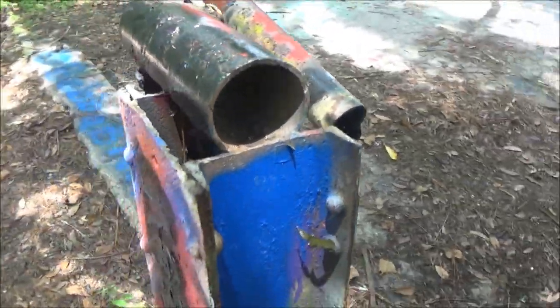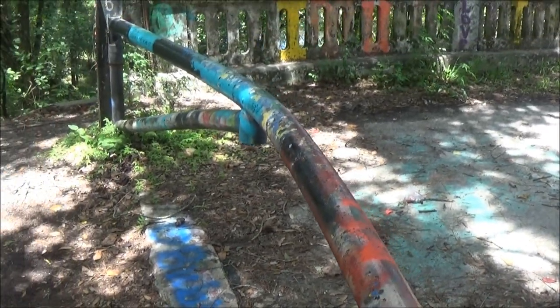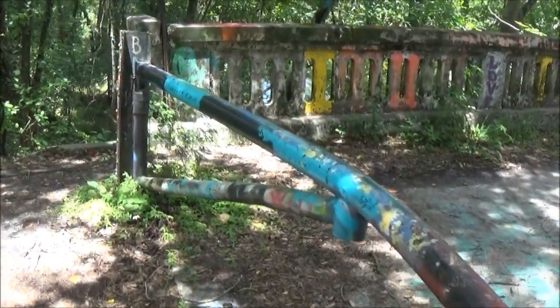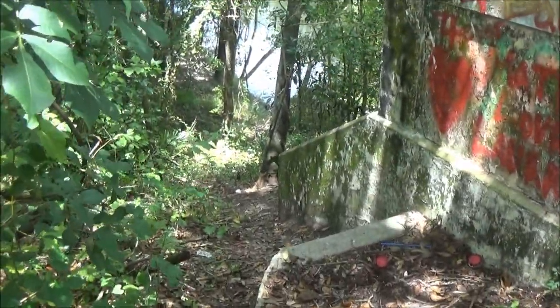Let's walk across this bridge. Somebody rammed it. Must have been in a Dodge. Pretty cool, huh? Neat.